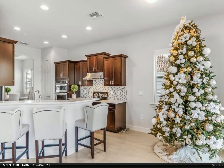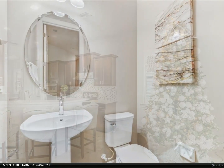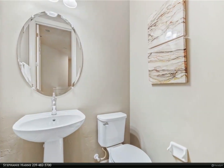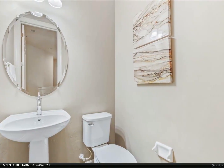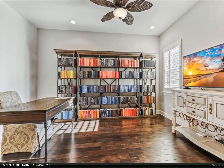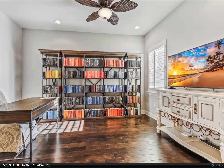Outstanding renovated amenity center and a 38,000 square feet clubhouse. Resort style pool and spa, tennis/pickleball courts, and fitness center. Located near I-75 and quick access to SWFL Airport.